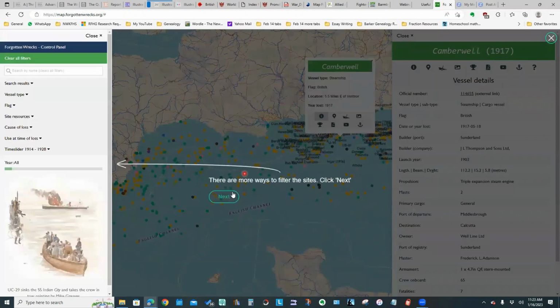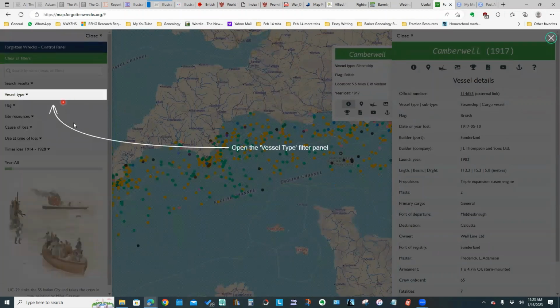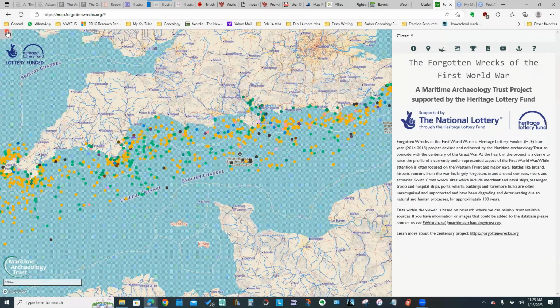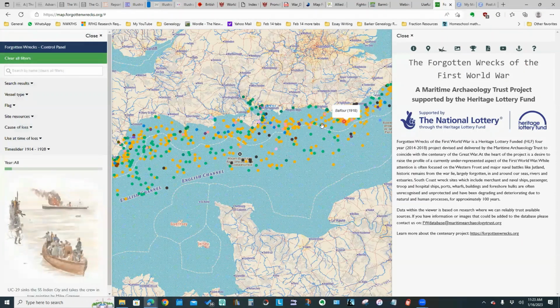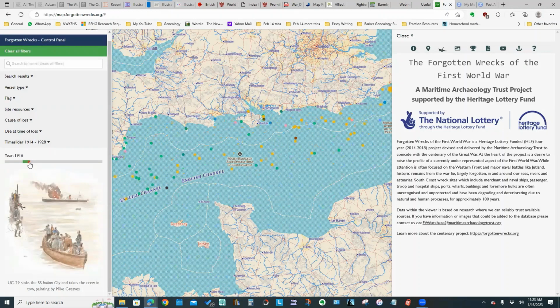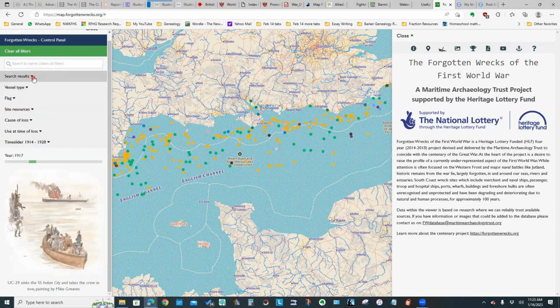So what I'm going to do is, let's just reset this. And I'll skip that. And I'm just going to show you a few things. So right now, we are seeing all the shipwrecks. But at the bottom of the screen here, we have a sliding timeline. And notice, as I slide it along, the number of dots displayed is changing because it's showing only the wrecks at that point in time, because this is based on the date that the shipwreck happened.